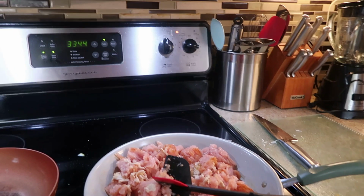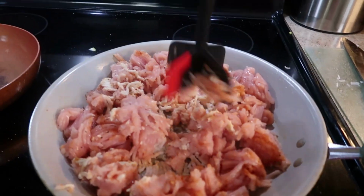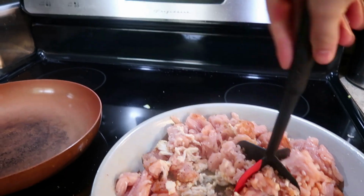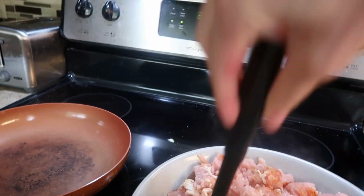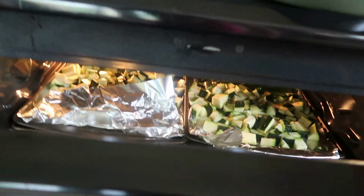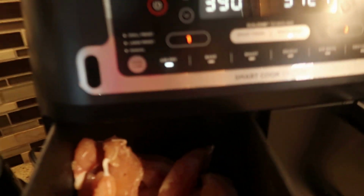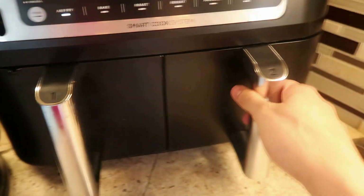Okay, so the ground turkey is cooking. If you guys don't have a little meat chopper, this thing is the best. It literally helps chop your meat up. I put some taco seasoning, salt and pepper, and some garlic salt into it. Then we got our zucchini and asparagus cooking. It's a little hard out, and I just threw some of the chicken tenders into the air fryer for like 30 minutes. They were kind of frozen still, but it'll be okay.